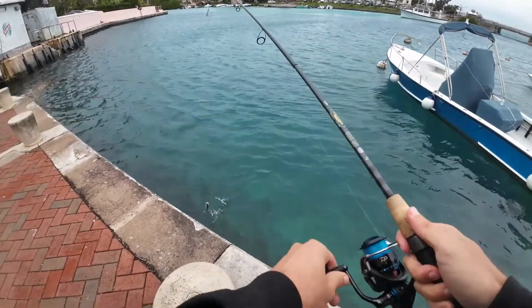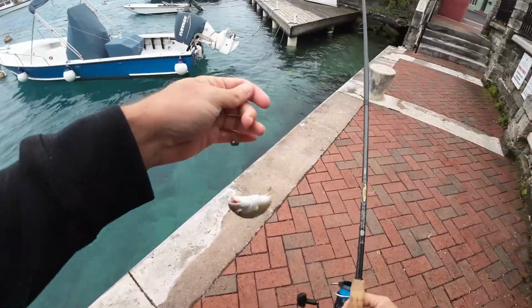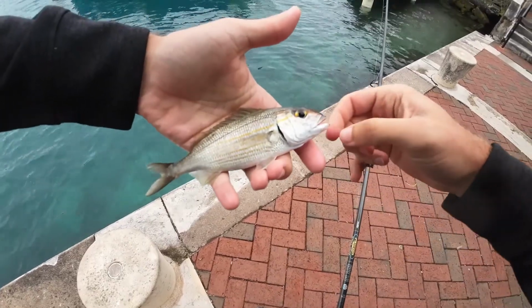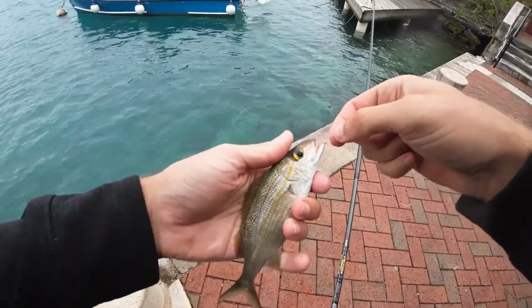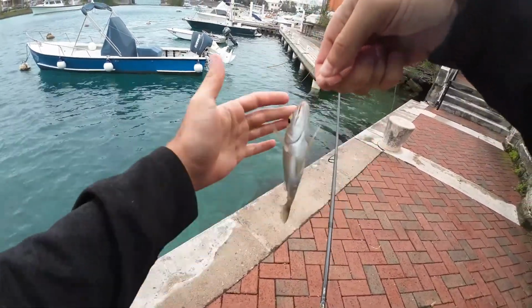Got him. What is this? New species for the day. Alright, so I caught a couple of these guys on my first day here in Bermuda. This is a little tomtate grunt, I believe. So new species for the day, but it's a rather boring one.